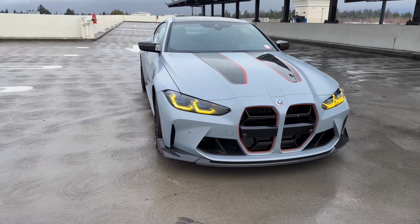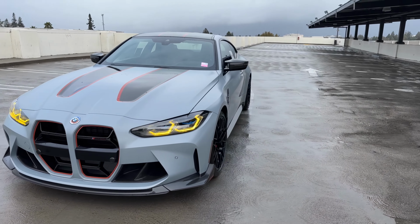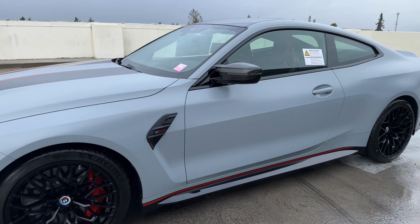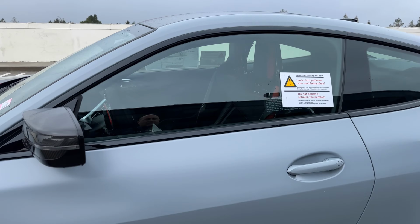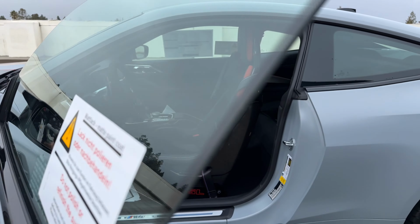So overall, if you opt for the full carbon bucket seats, it's basically 240 pounds of weight saved off an M4. And most of those savings are from the rear seat delete, as well as the carbon fiber full buckets.